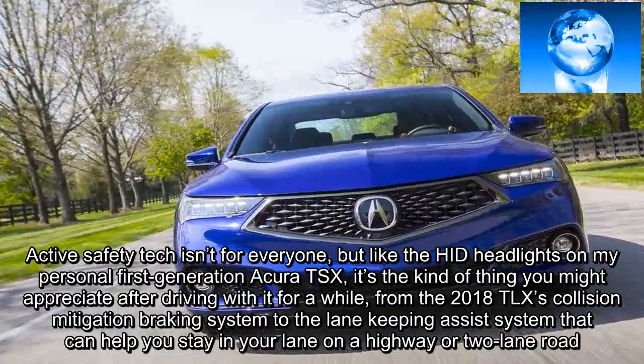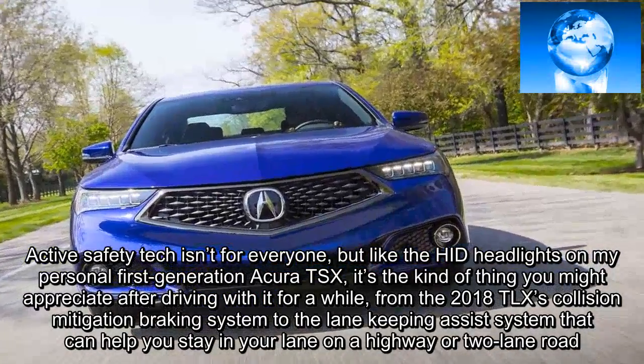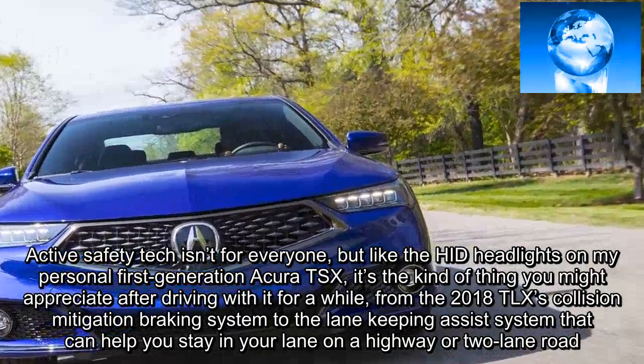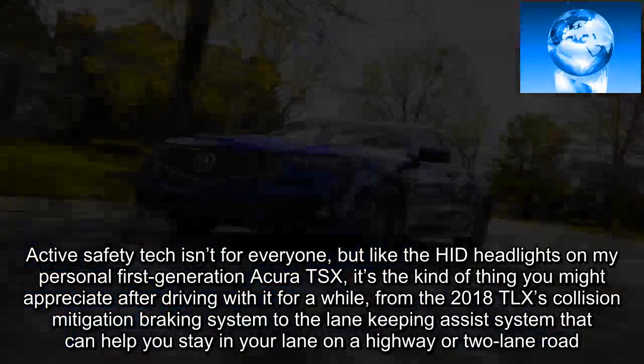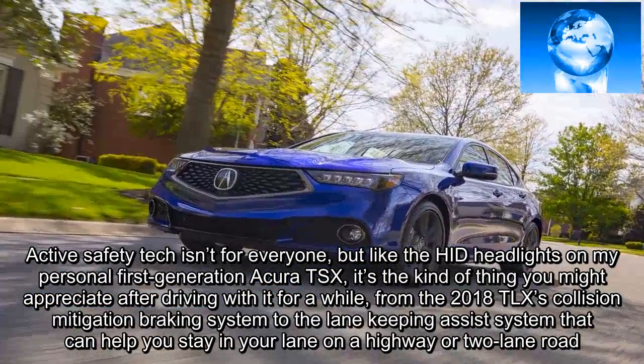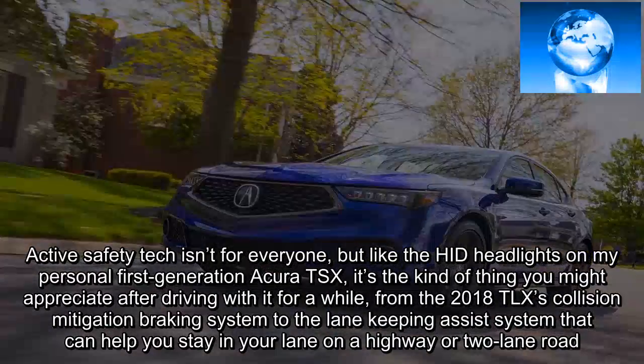Active safety tech isn't for everyone, but like the HID headlights on my personal first-generation Acura TSX, it's the kind of thing you might appreciate after driving with it for a while. From the 2018 TLX collision mitigation braking system to the lane keeping assist system that can help you stay in your lane on a highway or two-lane road.